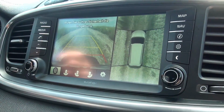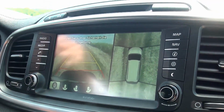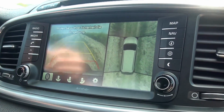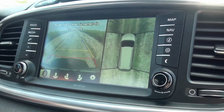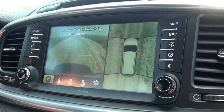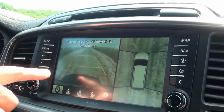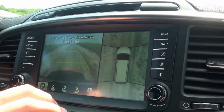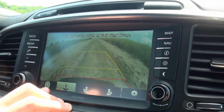Rear view camera. See, this one is also included in the premium version. However, we got the Spirit here, but with some optional equipment, which will also be included in the premium version then. The 360-degree round view, on the main screen we got this synthesized view from above from the cameras around the car. Then we can also switch the views.